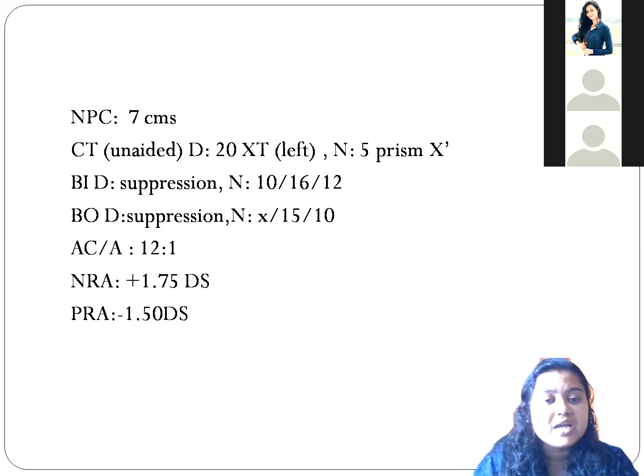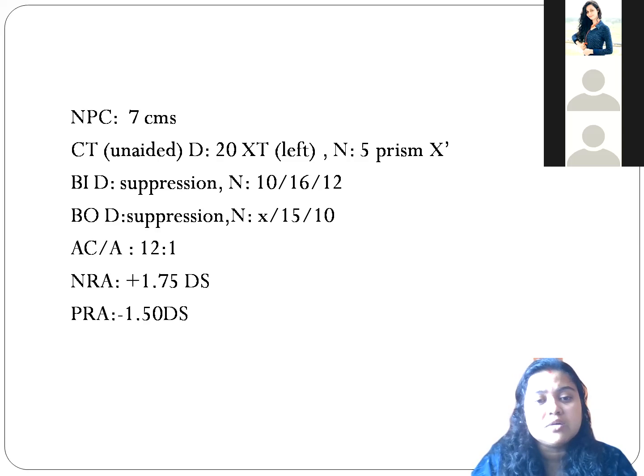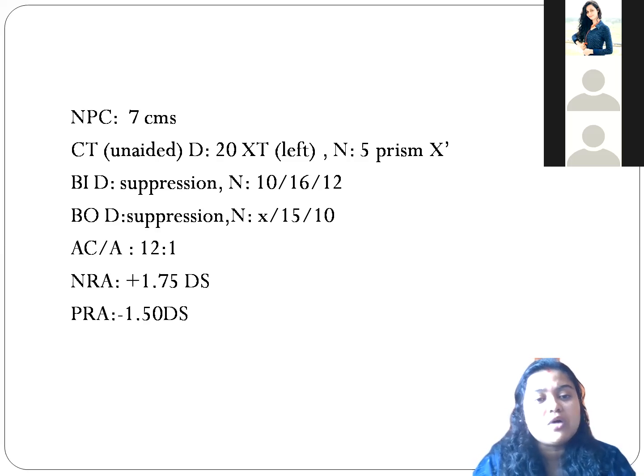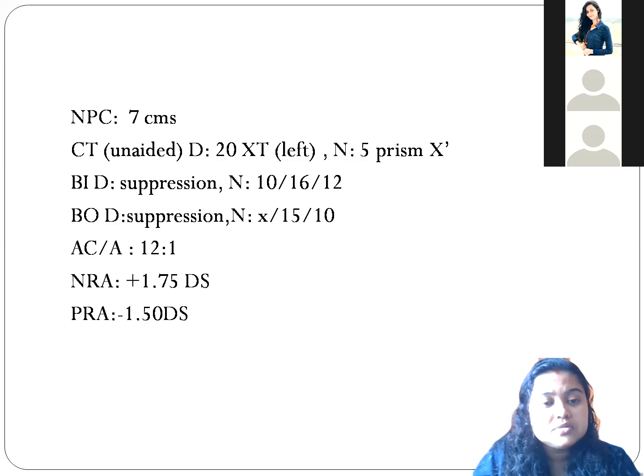So if the child was having a minus or a myopia, we should have given the full correction. Suppose the child was having a minus 1 diopter myopia, because the AC/A ratio is higher, 12:1, it should have corrected 12 prism of exotropia also. But the child is having a plus power, so we cannot push minus.